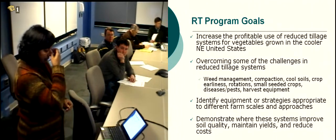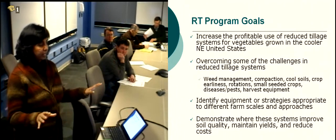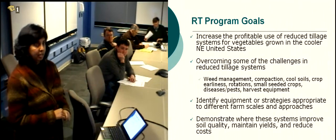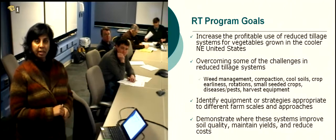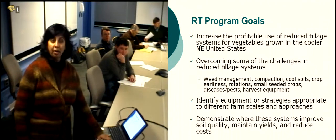And then finally, we continue to work to do demonstrations on farm and on station. We've got basically a really exciting collaboration now that goes across the Northeast to really test and make some of these demonstrations available to growers so they can actually look and see how our crops are performing.